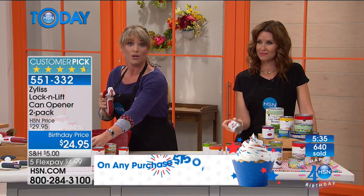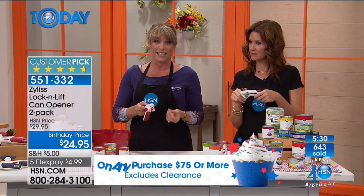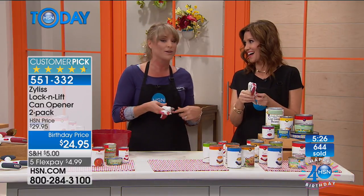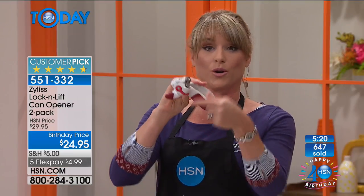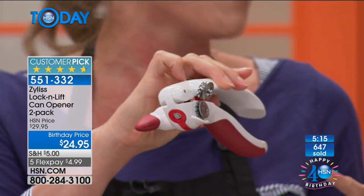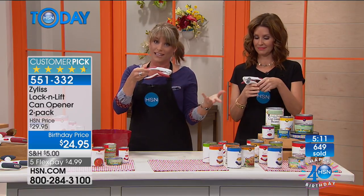And by the way, if you're not familiar with Xylus, you probably are, but we've been making kitchen gadgets for 70 years. We invented kitchen gadgets like garlic presses and certain salad spinners. They're a very higher end company. Traditionally, one Xylus can opener with the stainless steel slicing blades and the silicone grips is $15 to $20 for one. So this is a really nice birthday deal to grab onto.